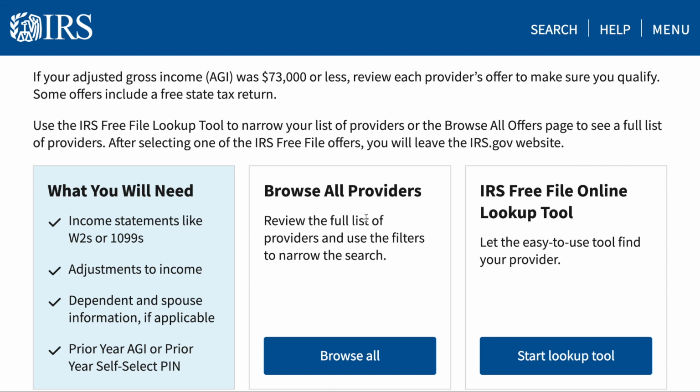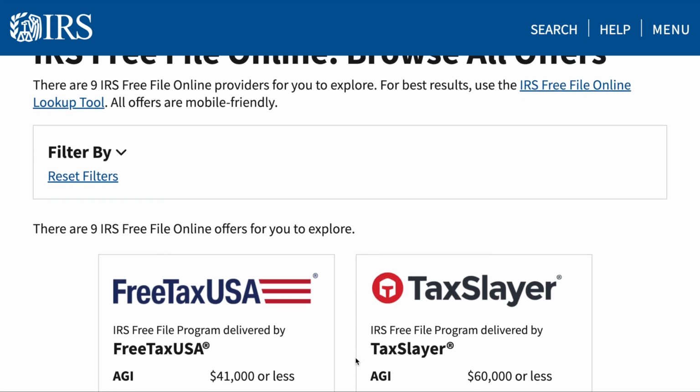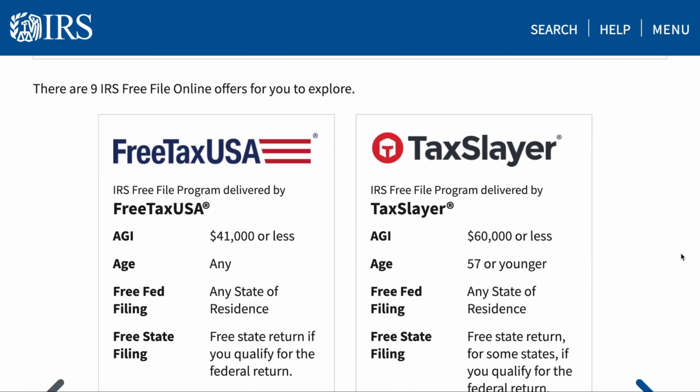Browse all providers, review the list of providers and use filters to narrow down the search. The other one is the IRS Free File online lookup tool. Before I start the lookup tool, I wanted to show you browse all offers. Once you click on that, you should be able to see IRS Free File online browse all offers. There are a total of 9 IRS Free File online providers for you to explore for the best results. You can also use the lookup tool, but let's take a look.